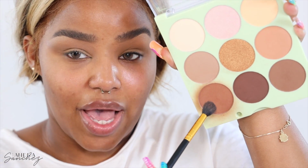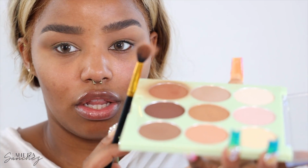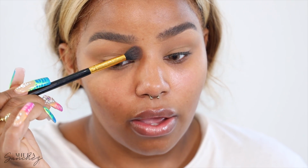Now we are going to take my favorite blending brush, which is the one from BH Cosmetics. So we're going to go in with my contour shade, my bronzer shade, which is this one right here. As you guys can see, it's the only shade that I've used in this palette except for the highlighter. So you put it on the brush, you dust it off a little bit because you don't want too much product. You want a little bit but not too much. How we're going to do this, believe it or not, we're going to contour the nose. So we are going to start right here, and work it up towards the brow.